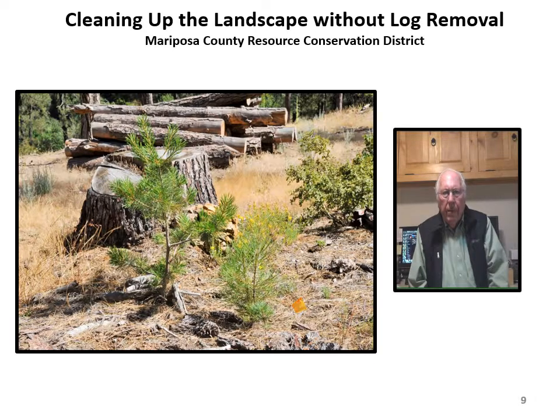In closing, let me emphasize 4 things. Number 1, leaving logs where they dropped invites understory and other flammable vegetation to sprout and grow in between the logs, competing with seedling and juvenile conifers and oaks and creating a significant fuel load over time. Number 2, this fuel load, when burned, can kill most, if not all, seedling and juvenile trees in the immediate area when the next fire occurs, and it will occur.